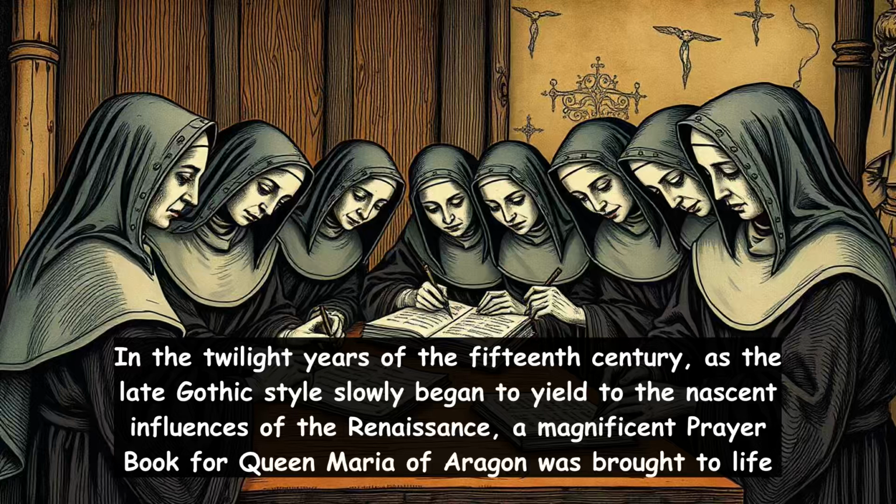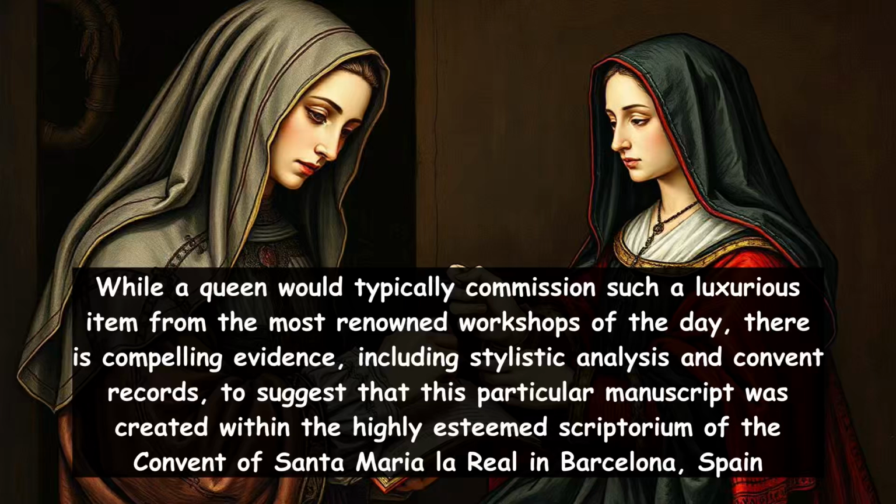In the twilight years of the 15th century, as the late Gothic style slowly began to yield to the nascent influences of the Renaissance, a magnificent prayer book for Queen Maria of Aragon was brought to life. While a queen would typically commission such a luxurious item from the most renowned workshops of the day, there is compelling evidence, including stylistic analysis and convent records, to suggest that this particular manuscript was created within the highly esteemed scriptorium of the convent of Seine.